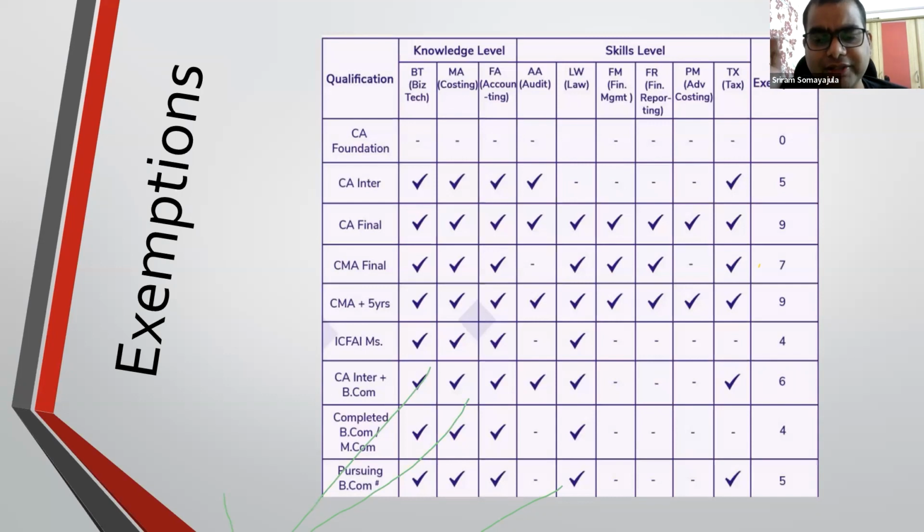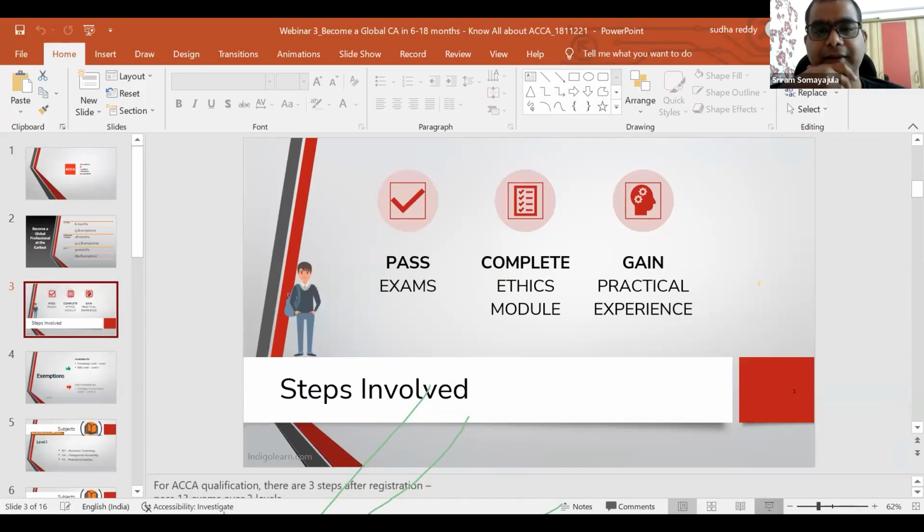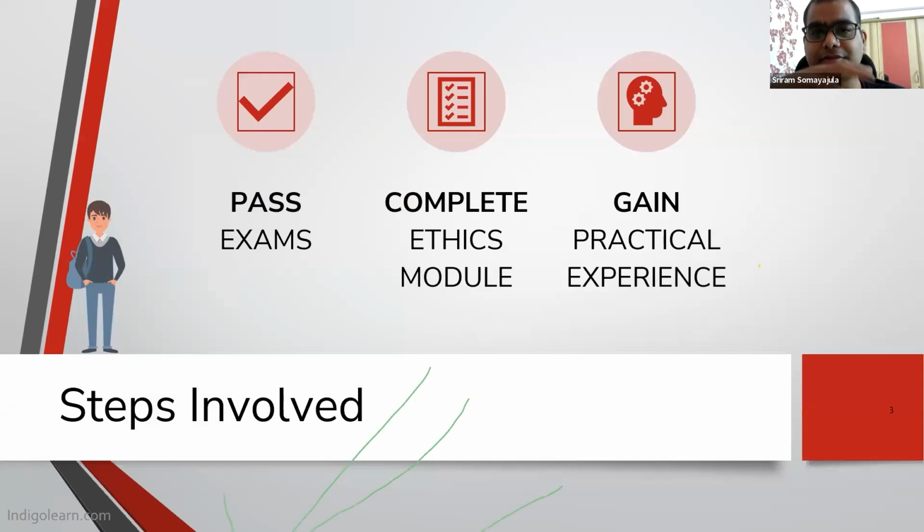Okay. So can we move back to the third slide or so? Yeah. So now, zooming out again and trying to explain to you guys what the process is. To become an ACCA, you have to pass the exams. Then they have something called an ethics module, which is basically a self-paced study program that you have to do. Then you have to gain practical experience. So for CA, we have articleship, right? 3 years. Just like that, for ACCA, you need 3 years of experience.